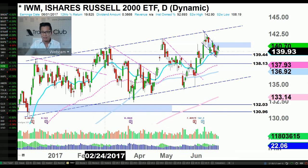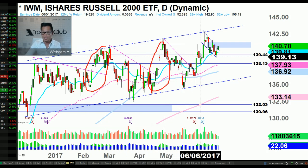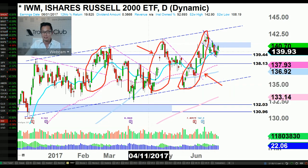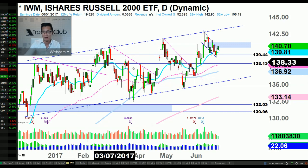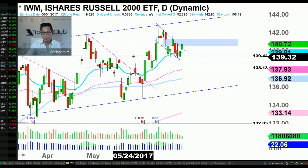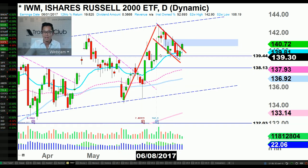I think in the last video I talked about the difference between this mid-May to early June move and how it is different from these two moves. I explained that in last week's video; you can listen to that if you want to know more. So what we want to see now is 239 holding. We're attempting to break out of this potential bull flag pattern.